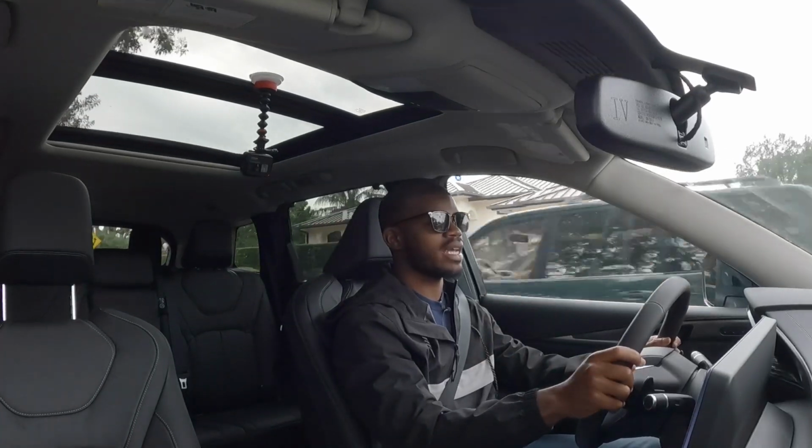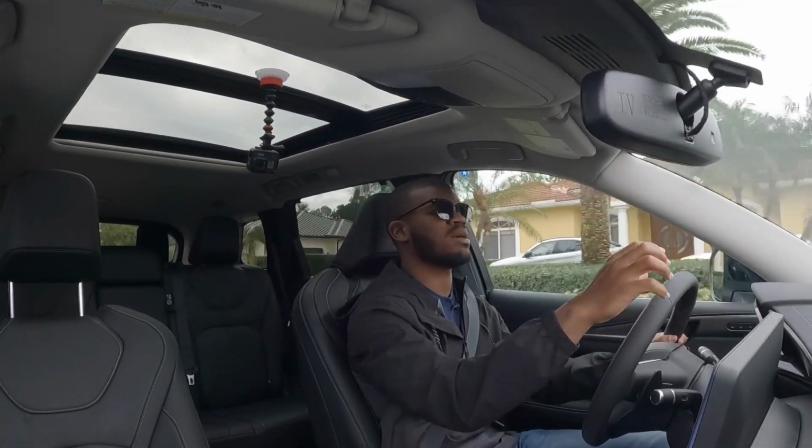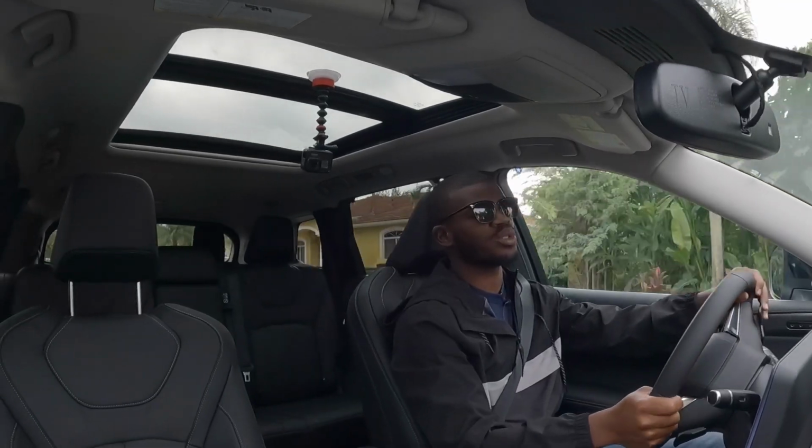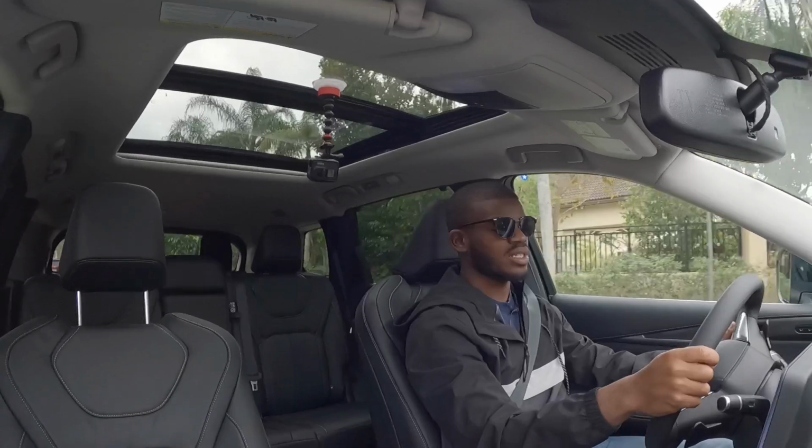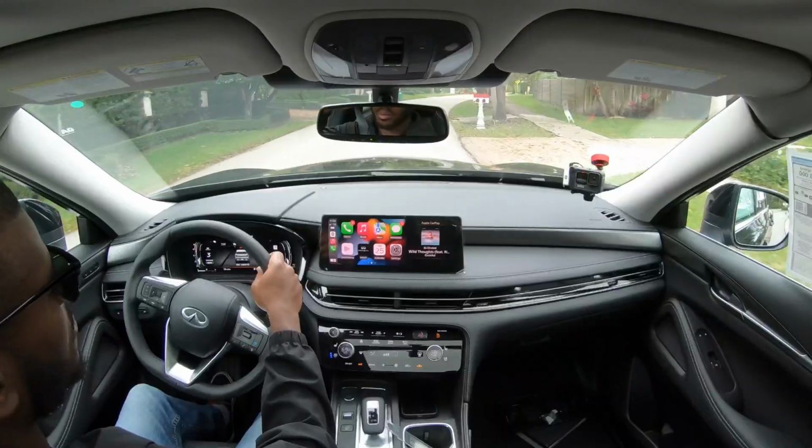This also has really good tech. Let's talk about the driver's assistance. This has blind spot monitoring, lane keeping assist, forward collision warning with emergency braking, road cross traffic alert. So all the nice driver's assistant features that you guys are looking for, Infiniti does offer it.